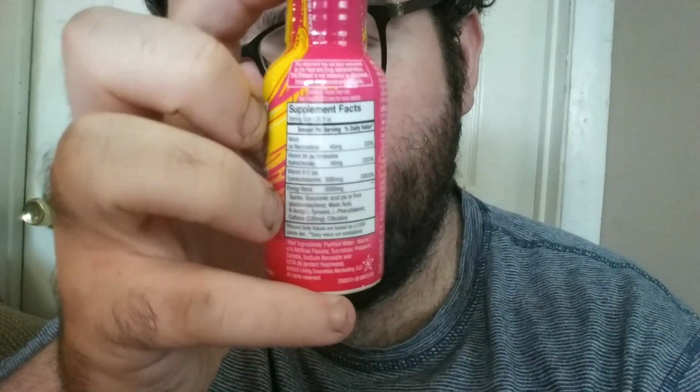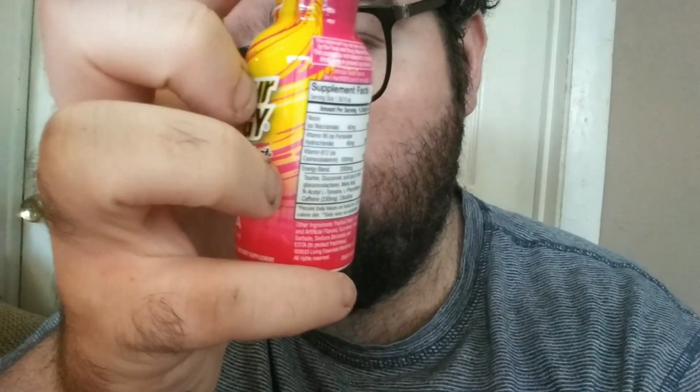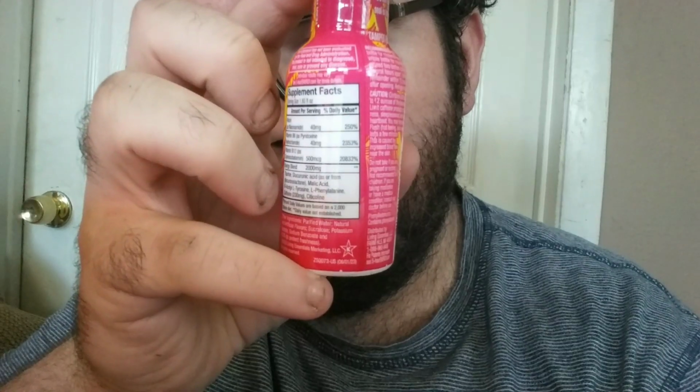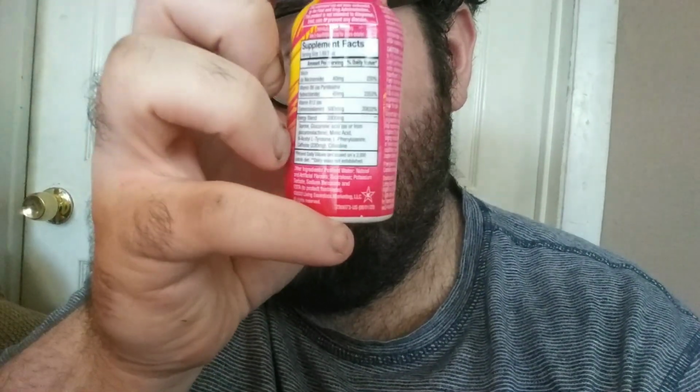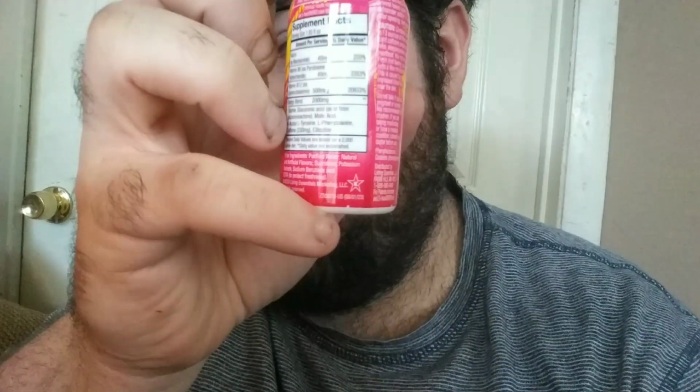Supplement facts. I don't know if you'll be able to see this text well or not. But anyway, that's pretty much the entire bottle. I'm going to show off the bottle up close right quick, so hold on a minute.